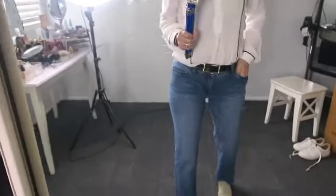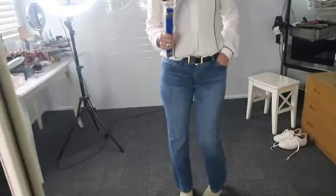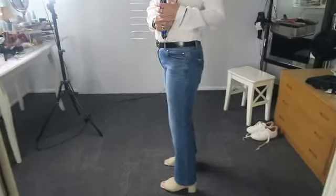Very, very nice and relaxed, actually a good length again. I've just put some shoes on there, some sandals. I really love the wide leg. Yeah, they're really good. I'll turn around and show you how they look at the back there.